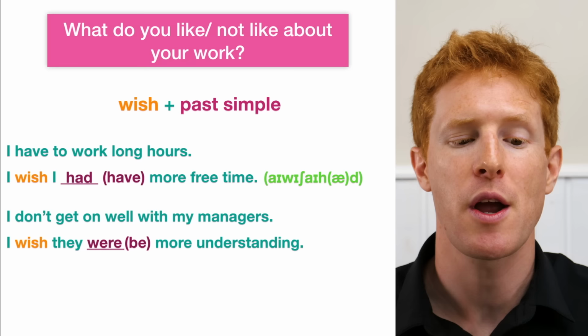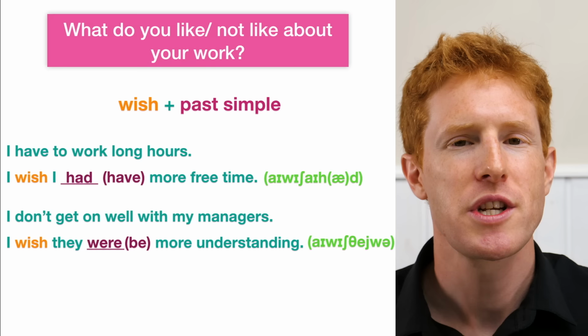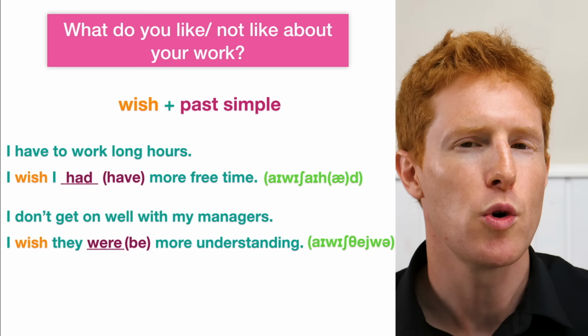Let's check the pronunciation. I wish they were more understanding. Good. So we're going to put the emphasis on the more. I wish they were more understanding.